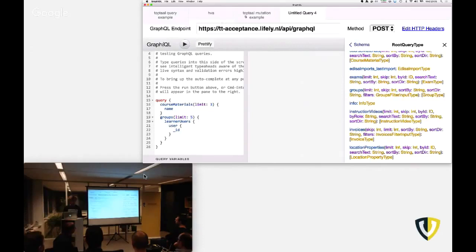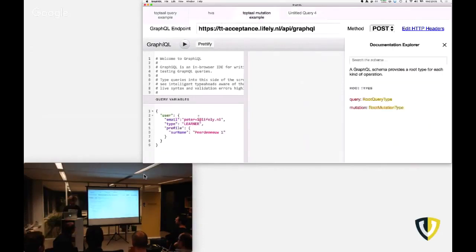Yes, and then for the mutation, I'm just going to go to this tab, so I don't want to screw up this mutation, but it's similar. The query would be all about getting information, and a mutation would be, for the old school people, a remote procedure call in a way. So you can define your own.